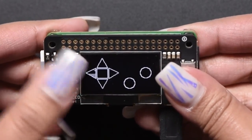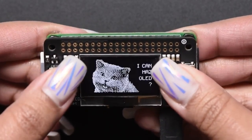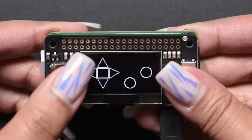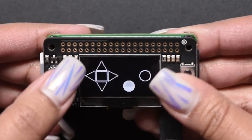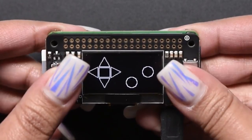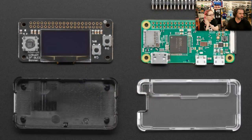You get a Pi Zero W, a header you can solder in, our fully assembled OLED bonnet, as nicely demonstrated here. You can display small bitmap images. It has a 5-way joystick and 2 buttons as well. Plugs right on top. Really good for making little interfaces or little miniature games. So you get it all in one pack at a discount, and you can pick one up and get started. All you need is an SD card.